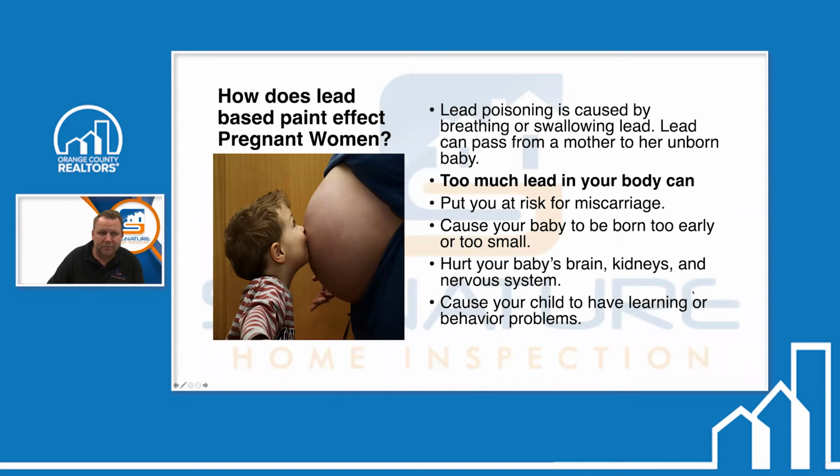How does lead-based paint affect pregnant women? Lead poisoning is caused by breathing or swallowing lead. Lead can pass from a mother to her unborn baby.